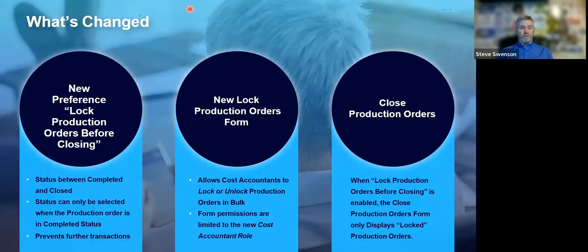So you get that choice of being able to lock or unlock by your cost accountant, or whoever has the cost accountant role. And the last thing is you can require it to be locked. If you choose not to lock it automatically, you can mark it as completed and leave it unlocked, but before you can close it, somebody has to actually process the lock status. So it does give you a little more control around those things and lets the cost accountants make sure that the costing is all done correctly when it goes to inventory.